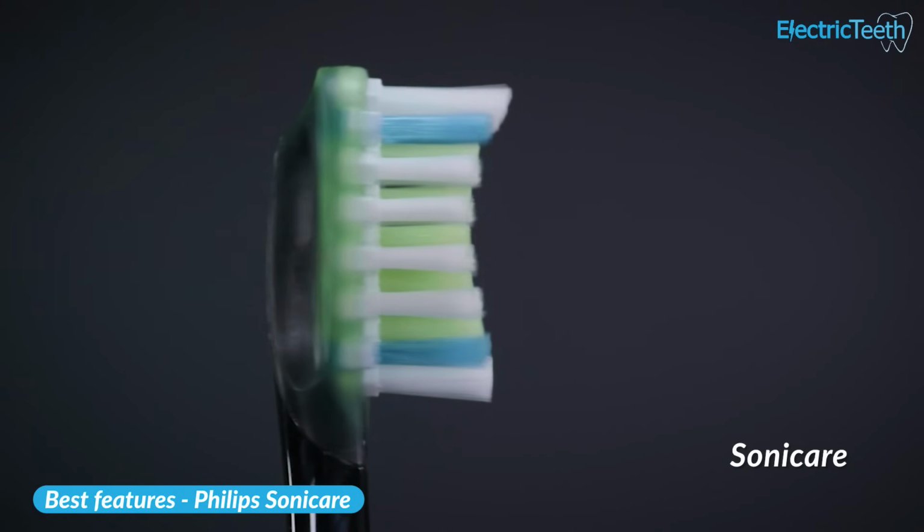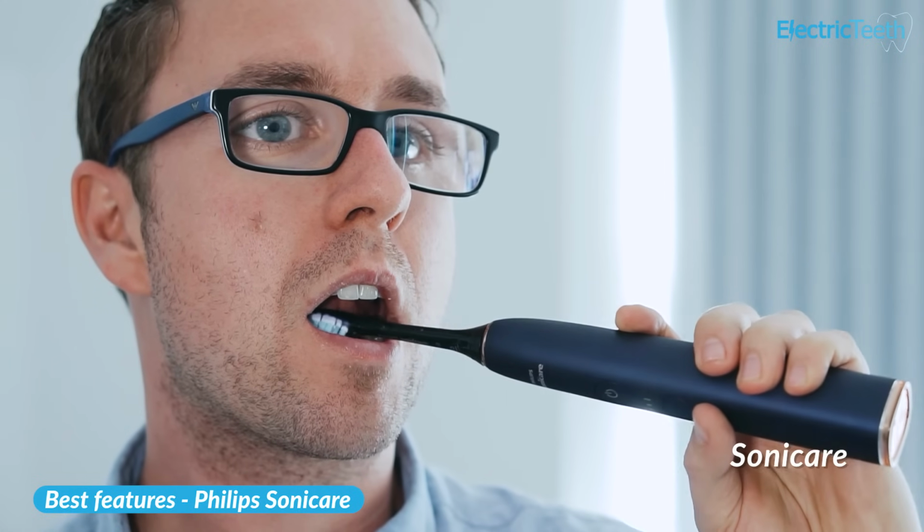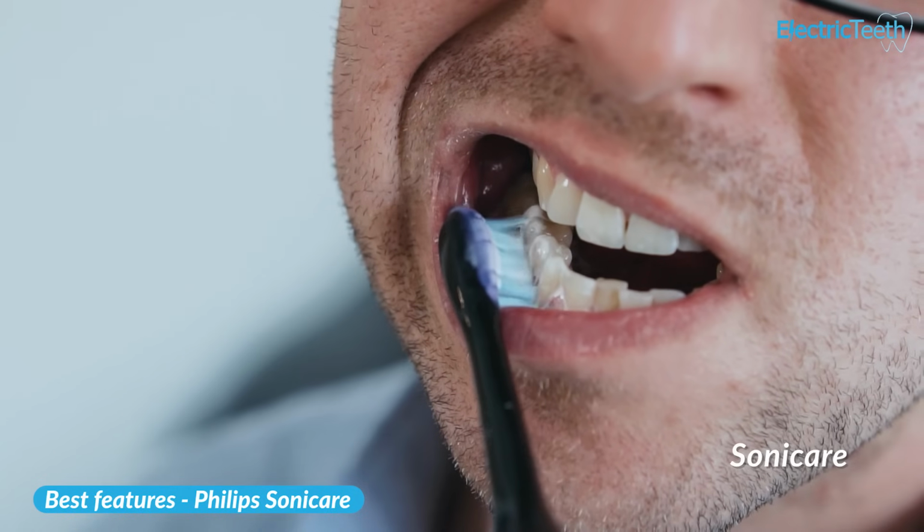Both have lots of features, absolutely, and a lot of these features are things that you don't necessarily need, but I think in terms of the number of features, that actually goes to Sonicare now.